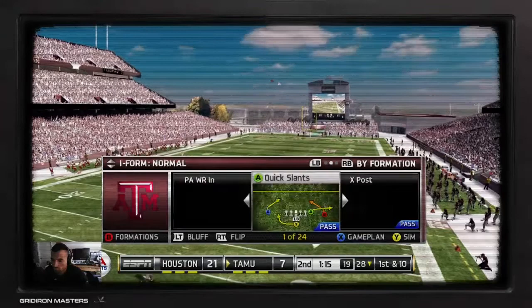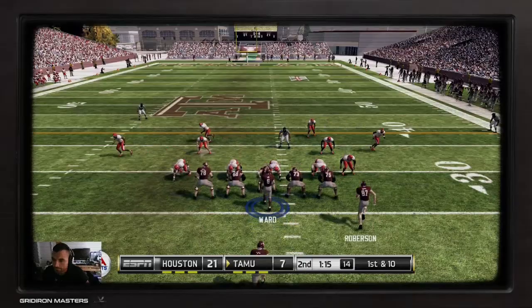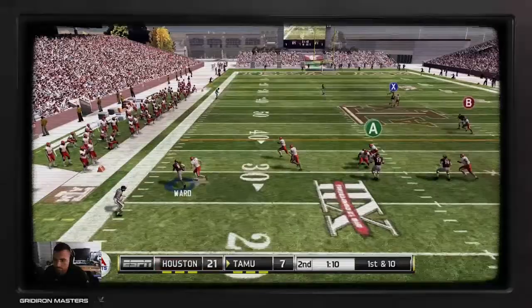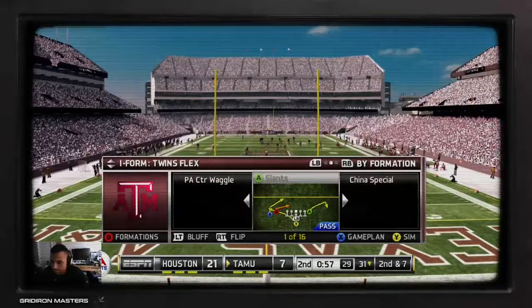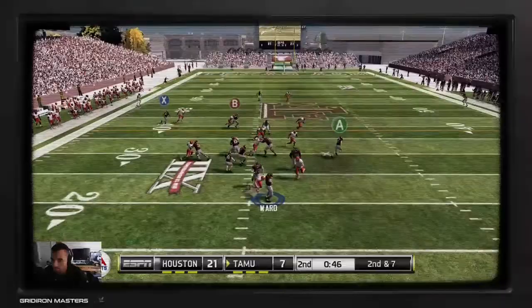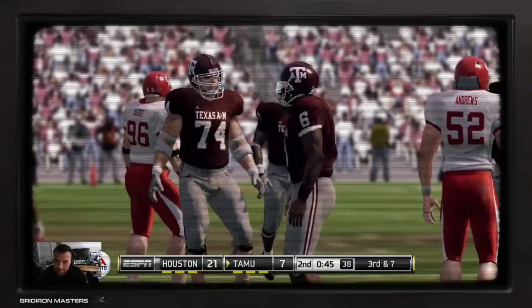From their own 28-yard line. All right, here we go. First down. Ward doesn't like what he sees. He's scrambling. Knocked out of bounds at the 31-yard line. 3 yards there on the quarterback keeper. From their own 31-yard line, it's second down. Boy, was he drilled. I don't know what to do if no one's going to catch the ball.